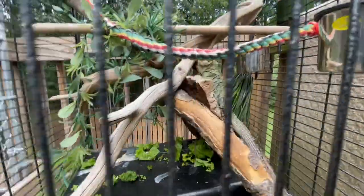But another important thing to look at, you crazies, is where they're from, what their natural habitat is. That's going to actually answer a lot of questions on how to properly feed them.